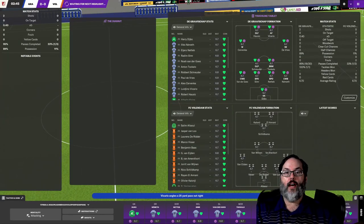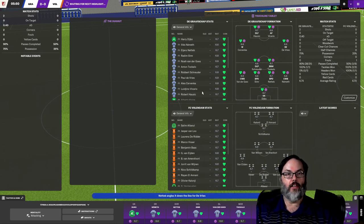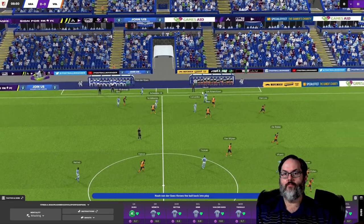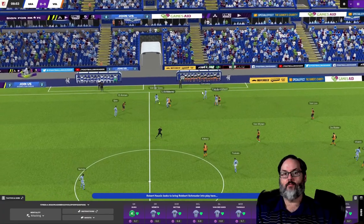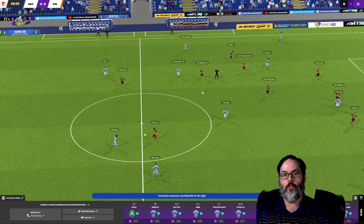I mean, we've got two guys that were starting strikers for us playing in this game, so we should be able to do a little bit better. Osik, I haven't seen much of him. In fact, this could be his debut for all I know.